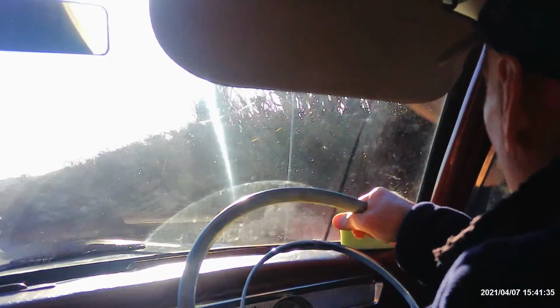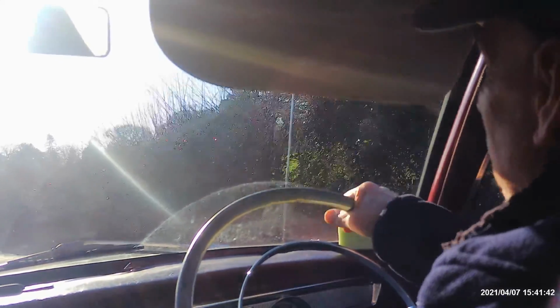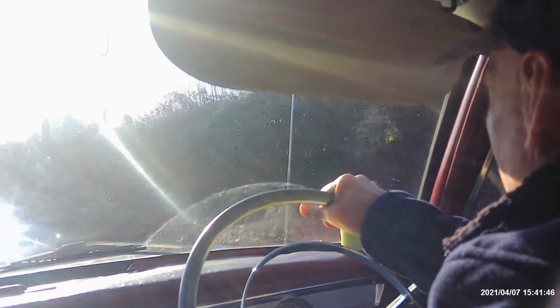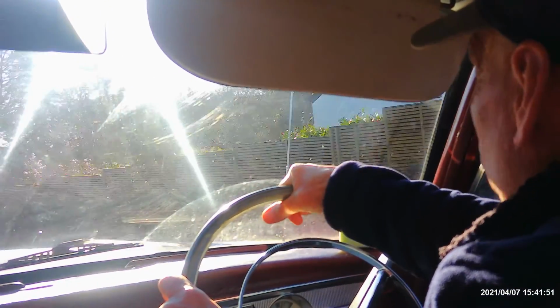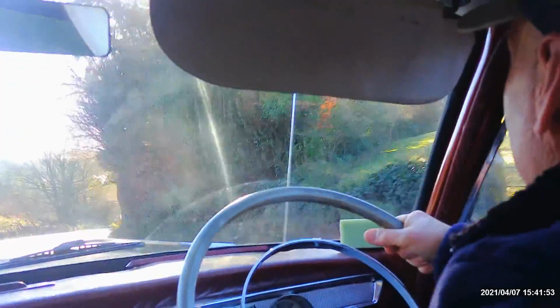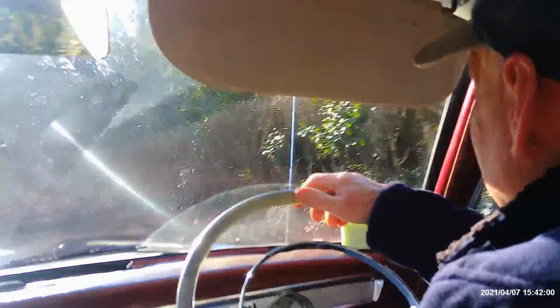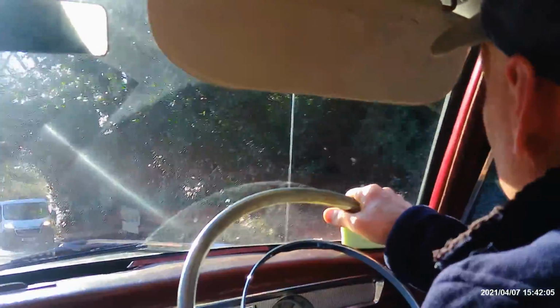I'm just going over where we were with the Vauxhall history. Not boring you too much. It's something I do know a little bit about. The FC ran to about 68, I think it was. Oh yeah, 68, FC 101, and when they came out with the FD, surprise, surprise, very conventional Vauxhall in them days.